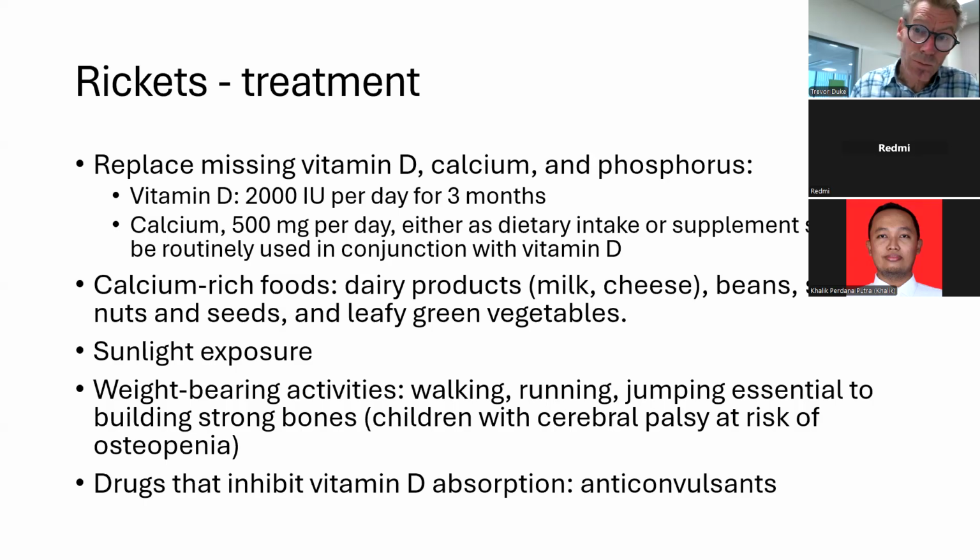So, for example, patients who have paraplegia will often have osteopenia. It's not vitamin D deficiency per se, but it's osteopenia, and that can be compounded if a child is also vitamin D deficient because they don't get sun exposure or because they don't have a healthy diet. So as much as we can, walking, running, jumping is essential for strong bones, and so children need assistance with mobility.